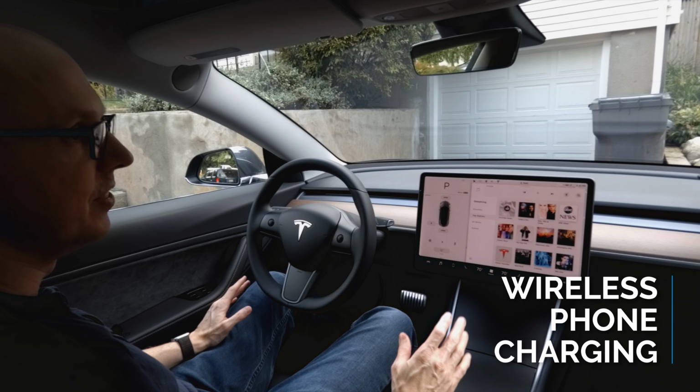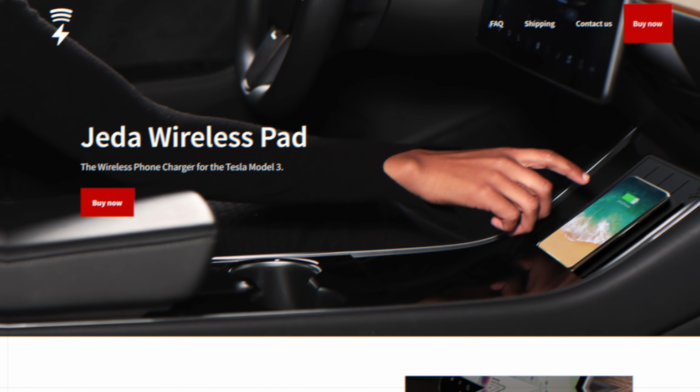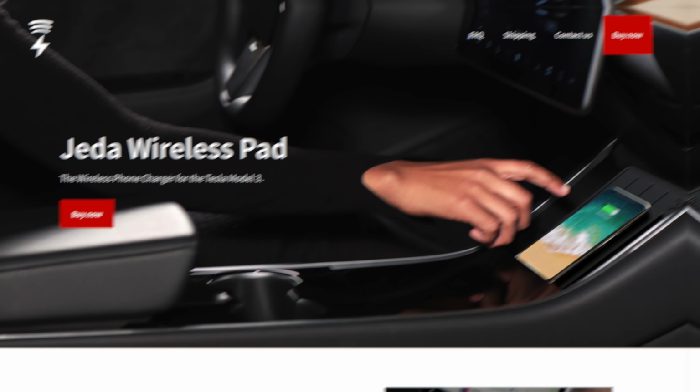Wireless phone charging. In this day and age, they should have included a Qi charger in the center console for your phone, but thankfully it's easily fixed with a third-party add-on like the Jeda wireless pad, and there's a few others as well. I have one on order and I'll be making a video on that later.